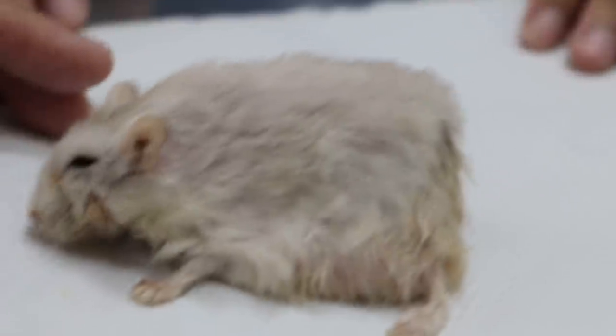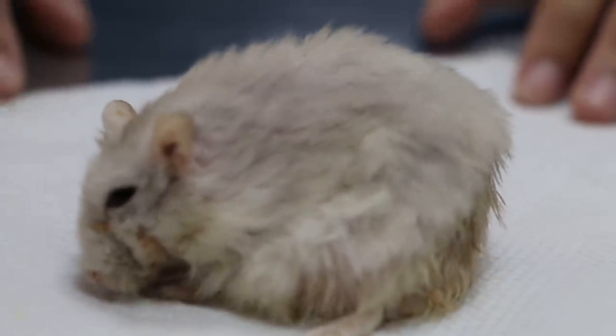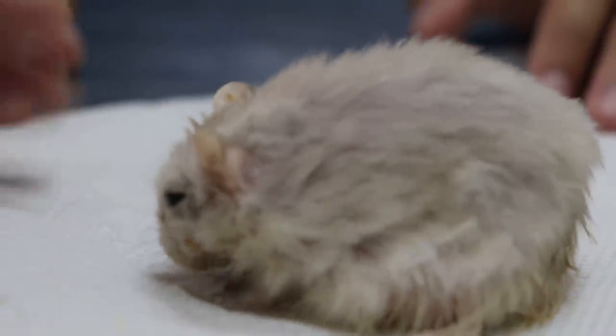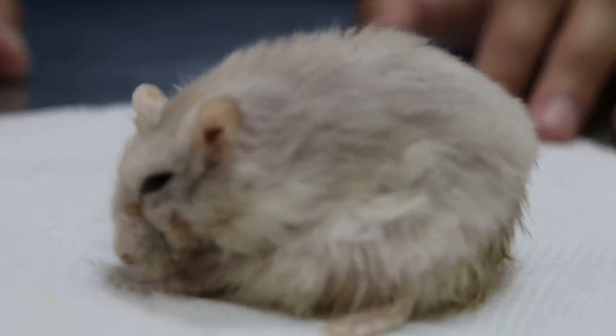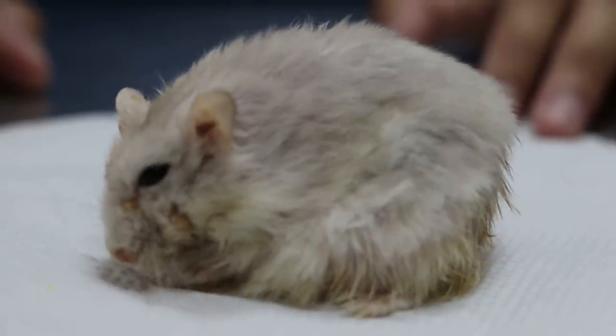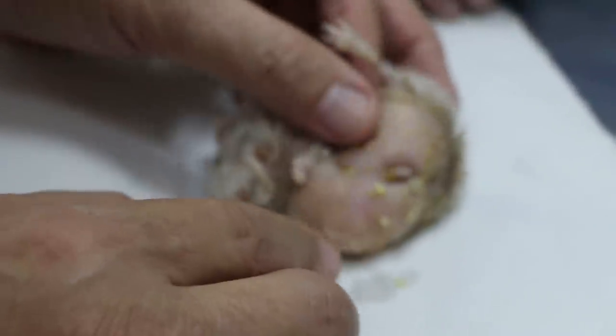See? So we can give... one way is an x-ray or ultrasound to see, but it all depends on the cost, the economics, and the chance of recovery is almost zero, due to the fact that usually it's a very serious condition. The whole abdomen is swollen, you see that? It's so swollen that she has difficulty eating. Then urine keeps coming out.